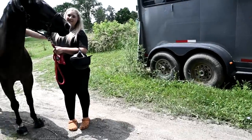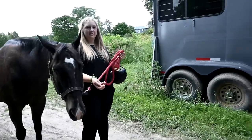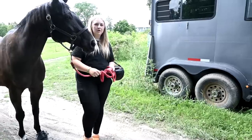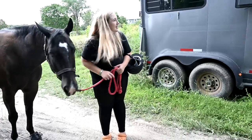Here, give him a treat when he gets in there. I'm not loading him. I'm giving him his hand. Here. We trained all our horses in. Yeah, treats. That means treats. Even Honey, and I didn't even train her. Yeah. I just do that as a treat?